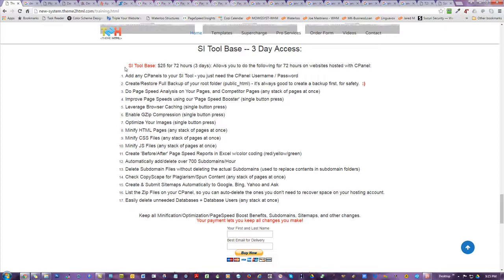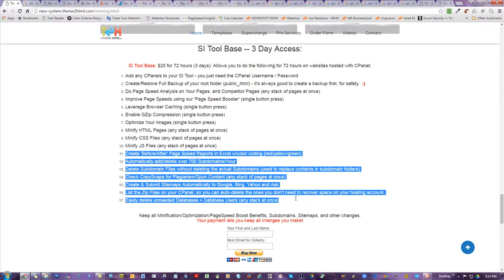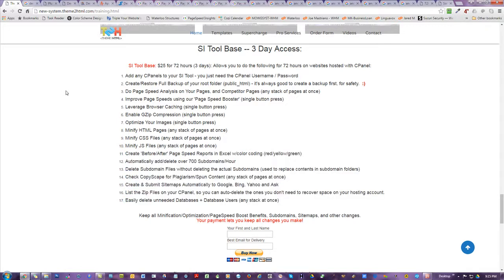25 bucks for 72 hours is going to allow you to do all the stuff that really improves the rank of your website, and then some extra things you can do as well, which are very nice to do, especially if you make use of this. So you can read what these are and decide to get it.